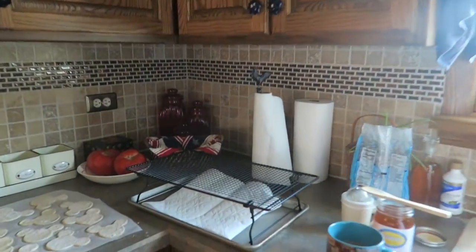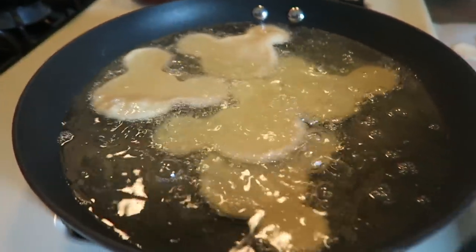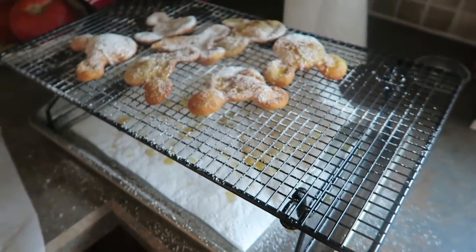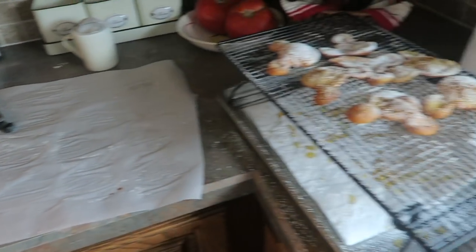When we met Tiana the other day, she told me to put honey on them before the powdered sugar. But then it sticks. The process has begun. All right, I got more downstairs that everyone's eating, but here's some of the finished product and they are delicious. I'm gonna eat these before dealing with all this, but I think they were a hit. Sarah said they were delicious.